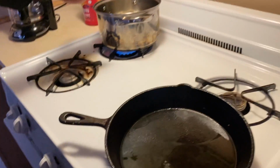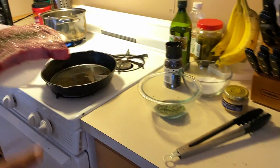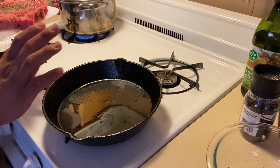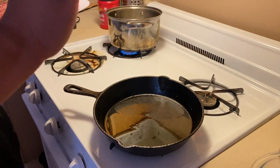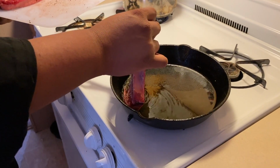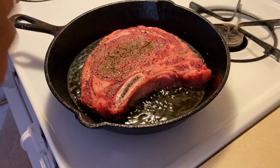Okay, so we're gonna get our oil hot over there. Now we're gonna put the steak in. Remember, you have to do this with a hot flame skillet. When you put the steak in, you always wanna push it away from you, okay? You never wanna put it back towards you, because you're gonna burn your hands or wrists. You don't want that. So let's get this just like this. Just like that, perfect. You hear that sizzling? That's what you wanna hear every time when you make a steak.